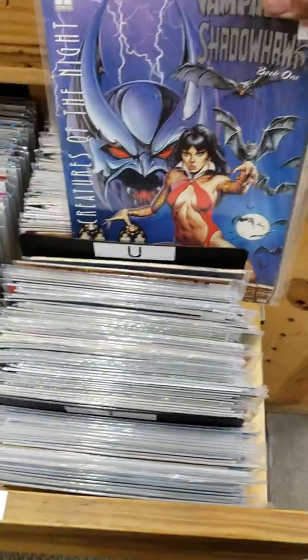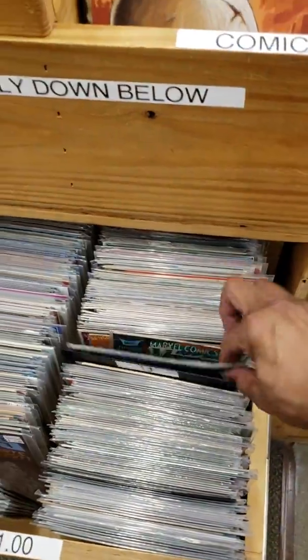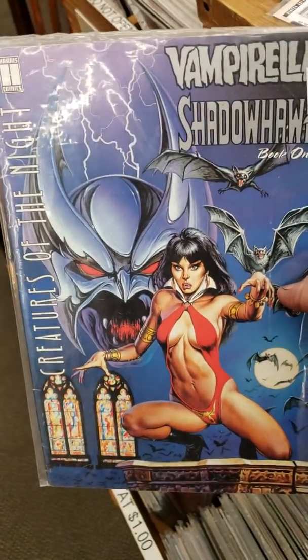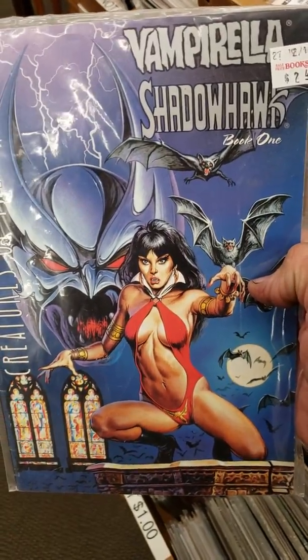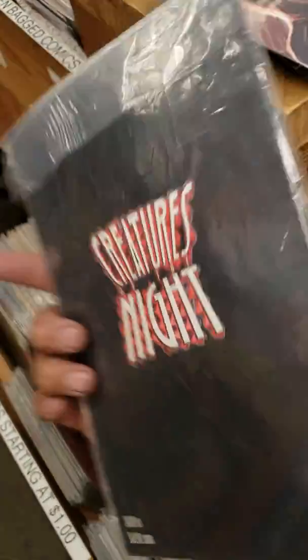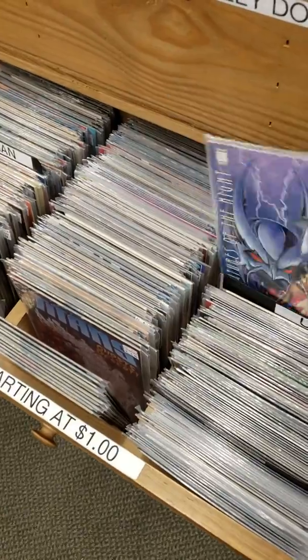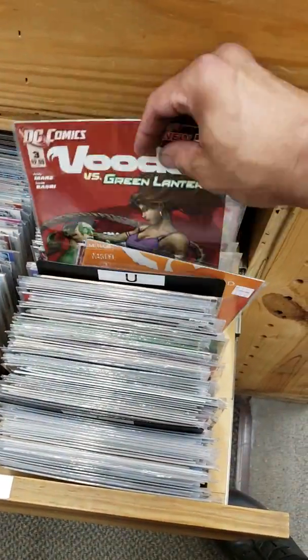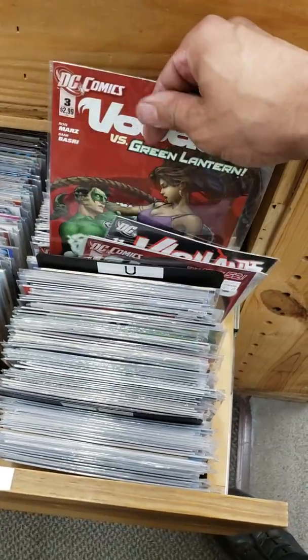Let's see. I saw this here for a while. I don't know if it's worth anything. Kind of cool. That's a nice cover. Vampirella and Shadowhawk, book 1. Over $2.49. Oh, getting the camera right. Voodoo.